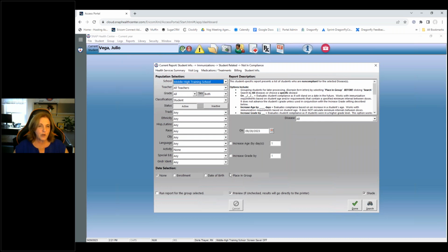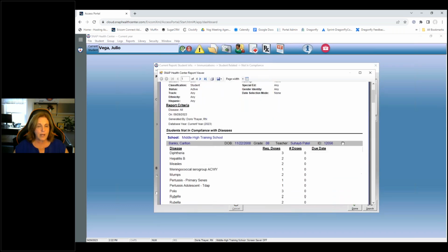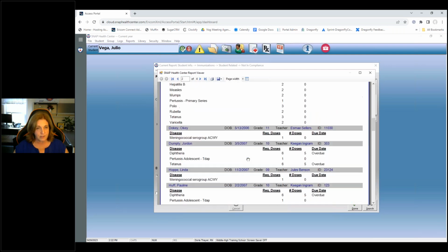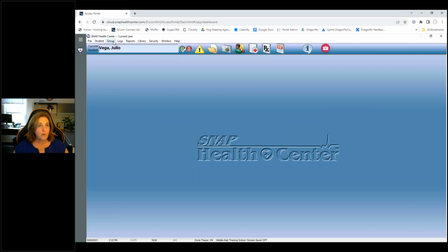And before I hit search, I want to place them in a group, because whoever comes up non-compliant for any condition, a disease, I should say, I'm sorry, disease equals vaccines, I need to send a letter out to the parents of non-compliance. So when I scroll down, I have every student's name and the specific vaccine that they're not compliant for based on which disease that vaccine addresses. When I go to that last page, I have a total of 15 students.